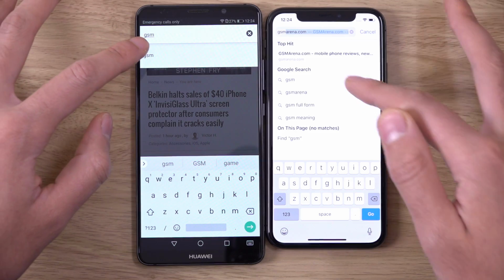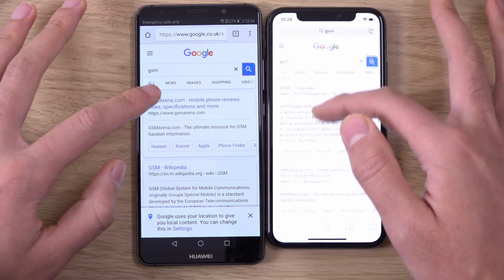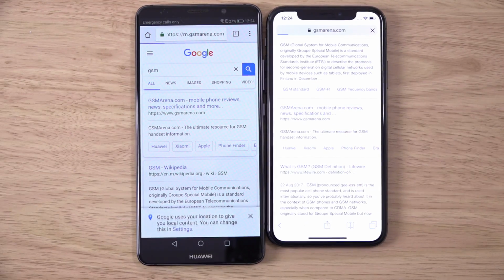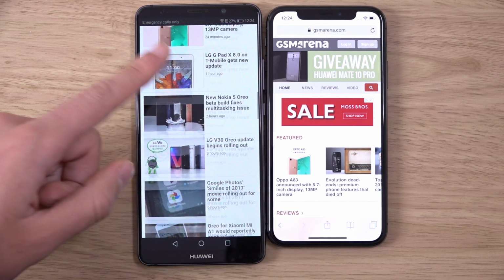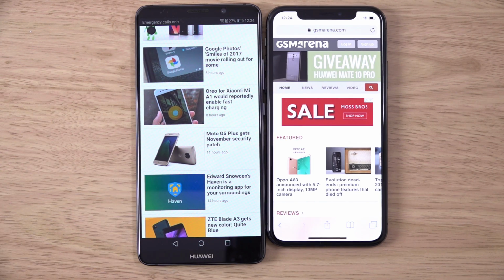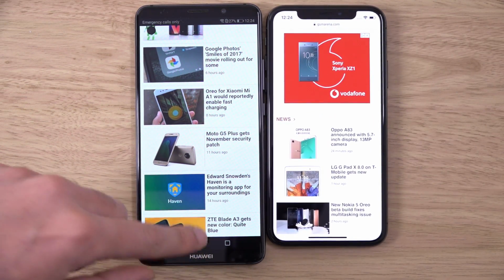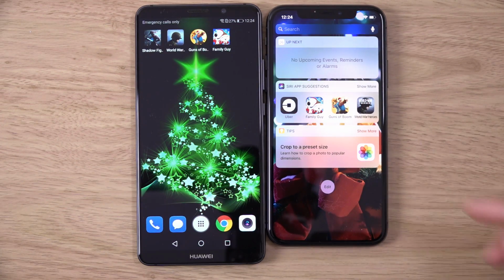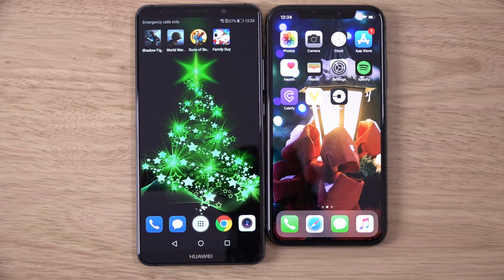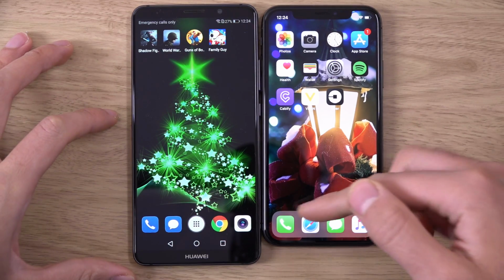And let's go. And let's go. Mate 10 Pro again. Wow. So extremely fast web browsing here, even though they don't have their own web browser. Very nice performance indeed. So I'm going to give that to the Mate 10 Pro, and we're going to try and do some multitasking here without pulling my hair out on the iPhone.